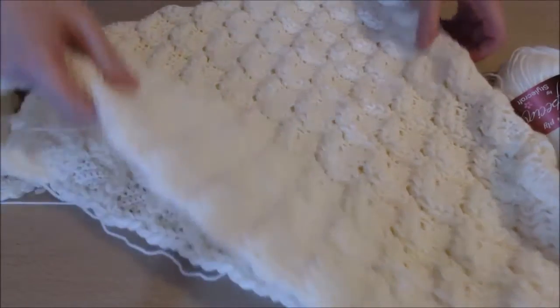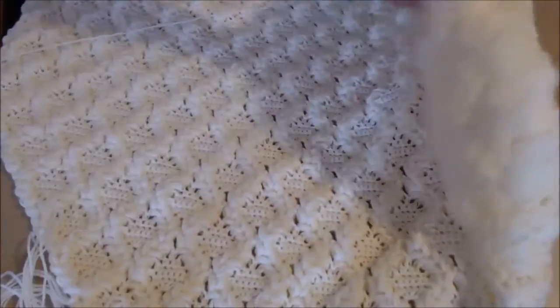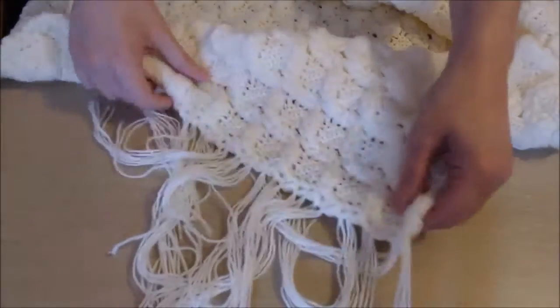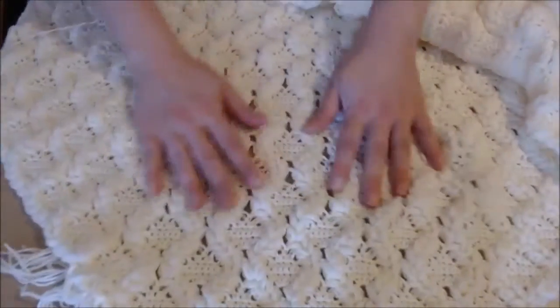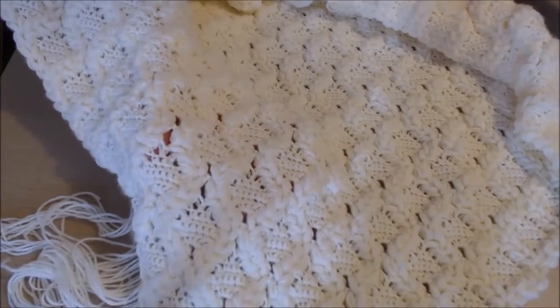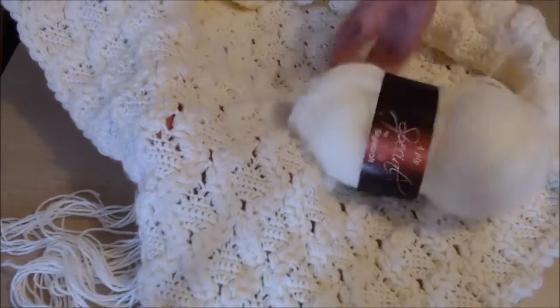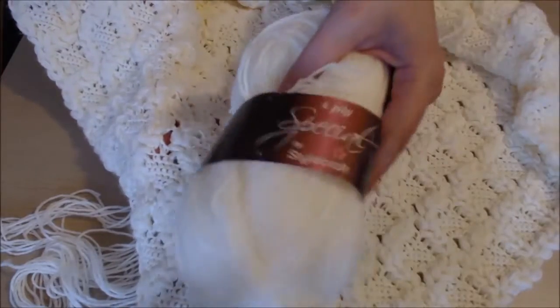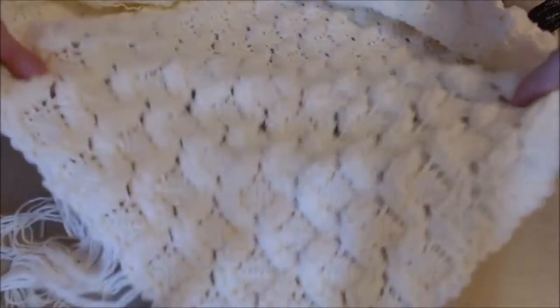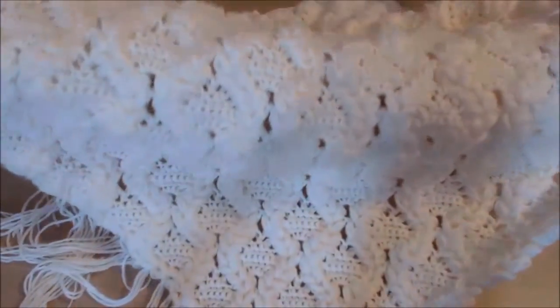I am also working on a shawl, and this one is quite promising, and it's almost finished. I've even added some fringes in this part, but I just love the way it works. This is worked with 3-ply. No, sorry, 4-ply. This is the 4-ply I'm using for the cowls. It's the same 4-ply because it's just so lovely. And the pattern is lovely.